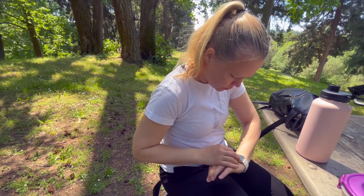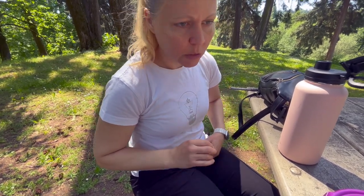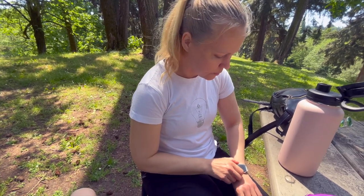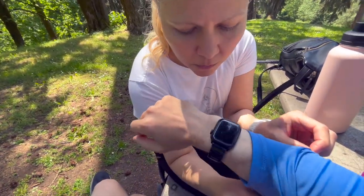Meg's checking her fitness tracking function here. Oh no, someone just texted me. I was just reading. Well, you were busy, so I wouldn't normally read a message while I was spinning. We're on full Dick Tracy mode here with these smartwatches. See, I have one too. Meg, will you do the honors?